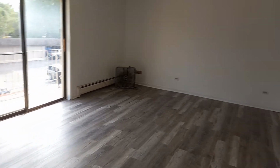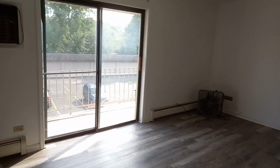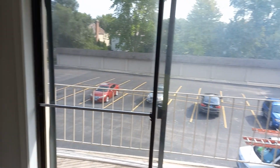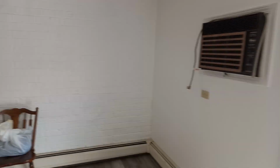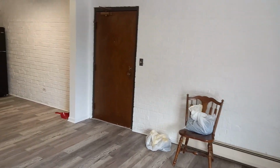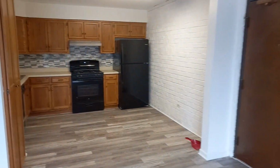And this is the living room. This is the new flooring that has been done. The balcony from the second floor. This is the way it looks like now when everything is fixed and renovated.